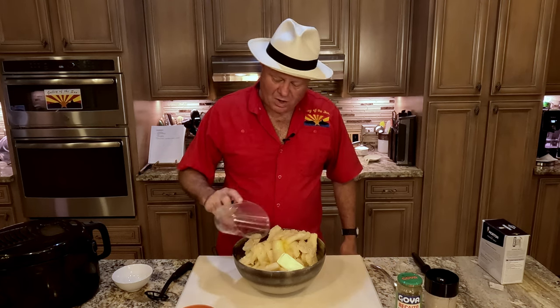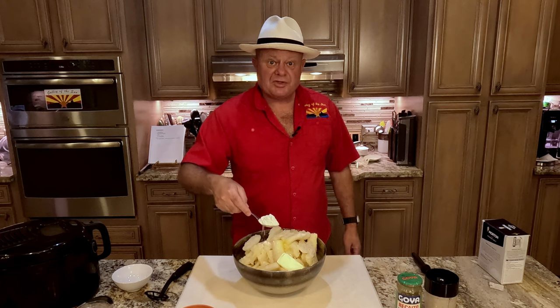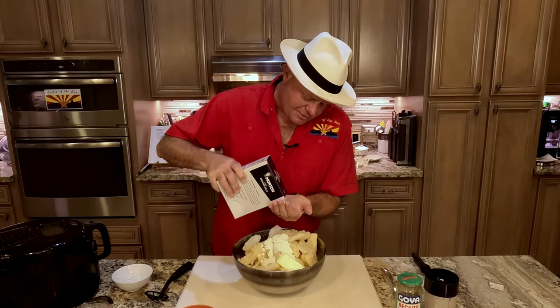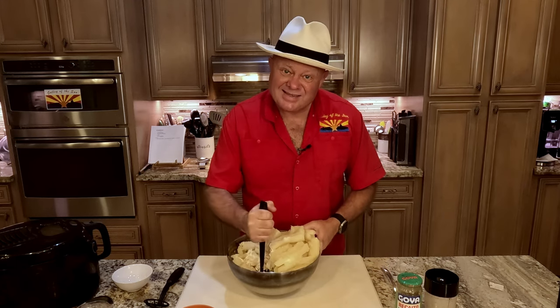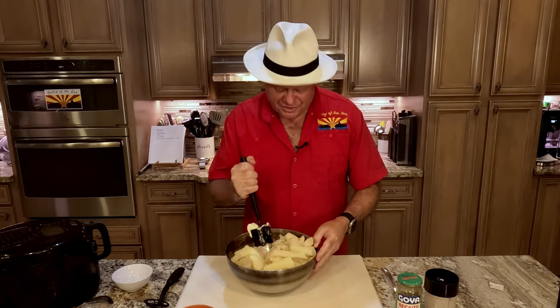So, the water, and then about 4 tablespoons of flour, and then about 4 teaspoons of salt, which is about a tablespoon plus a teaspoon. Now all that, we're gonna mash up, and that's gonna be the breading for our Cariman olas, which, like I said, it's basically like a cross between an empanada and a stuffed French fry.